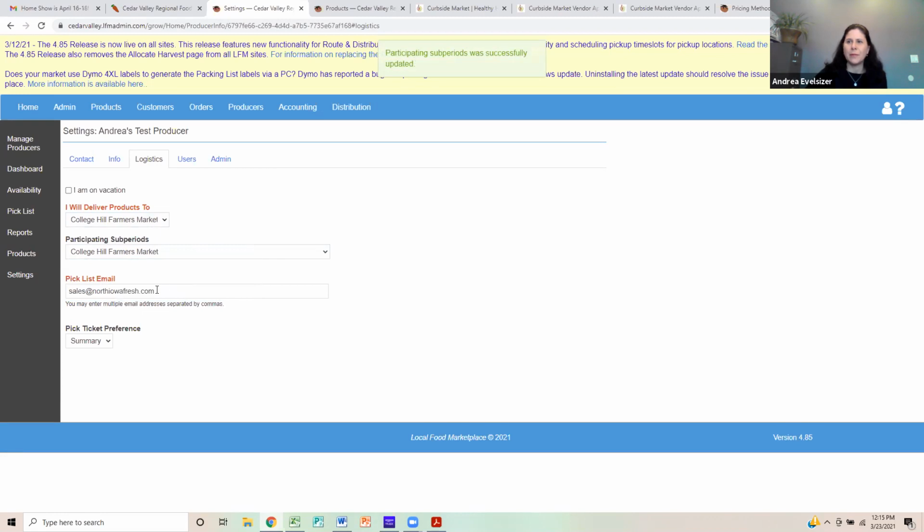Let's see here. If you want to indicate where you want your pick list sent, you can send it to multiple locations using commas. So if you have 2 different emails or 2 different people that need to get that information, you can send it to both. I'll tell you a little more about what a pick ticket is as we get to that point in the presentation. As a default, you're all going to receive the summary pick ticket in your email.